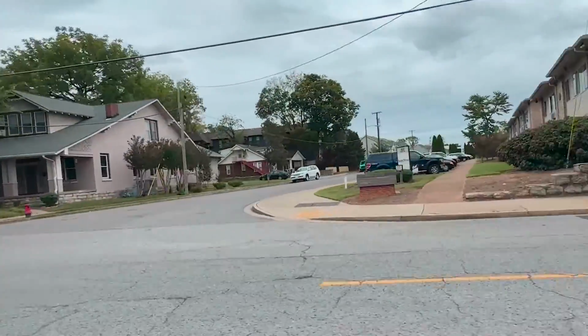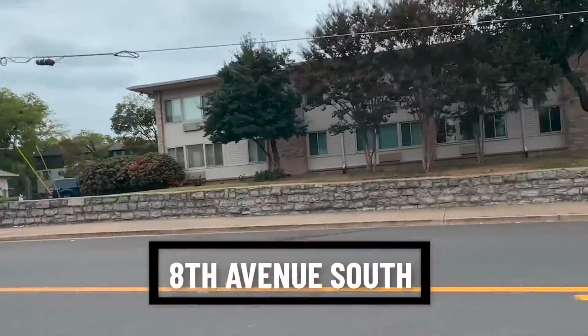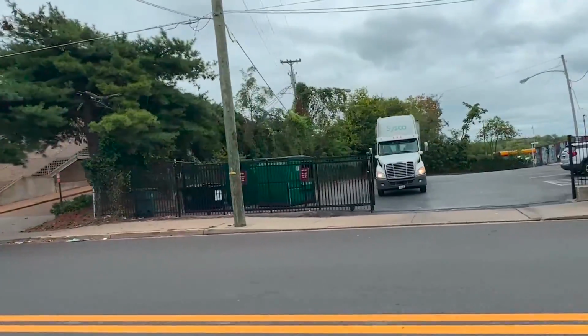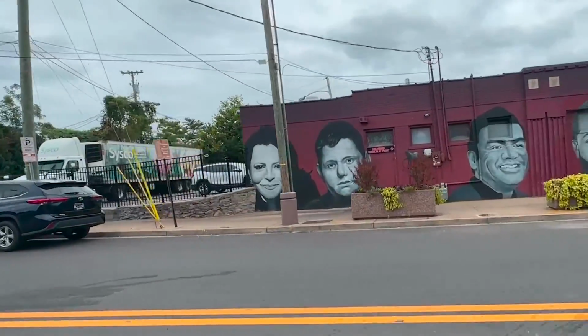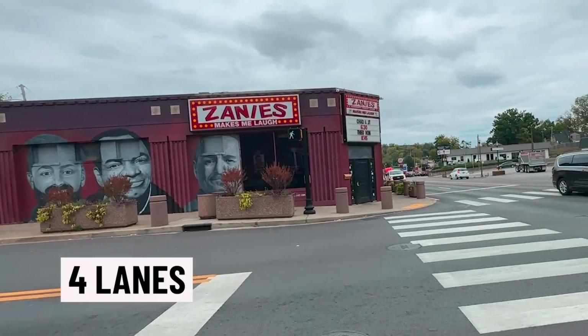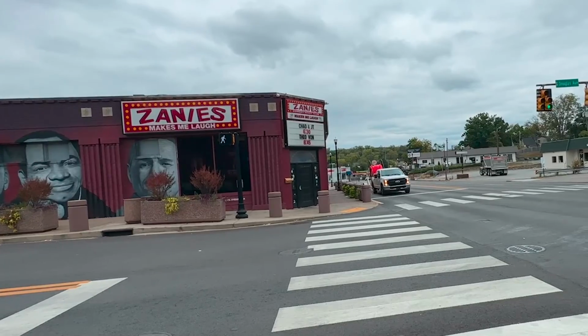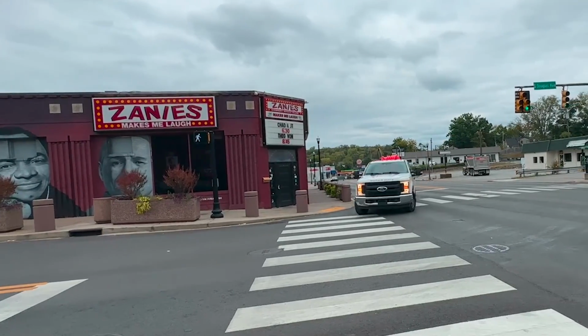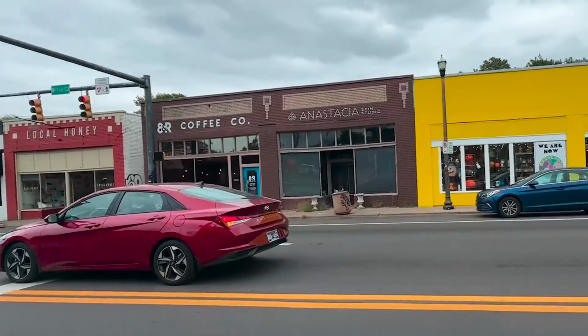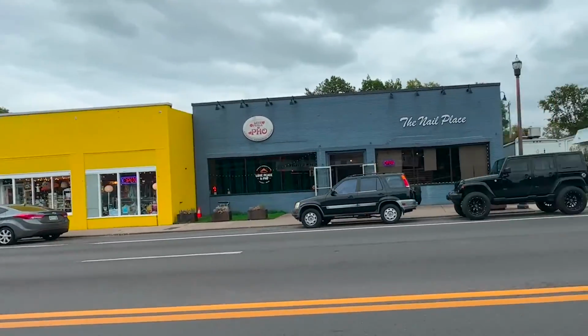And so to the east of 12th South, you're going to have 8th Avenue South. And it has kind of its own attribute, life of its own. So here, as we approach 8th South, it's 4 lanes instead of 2. It's gonna have scale and massing on a larger level than 12th South. Basically, it was really built for more infrastructure.